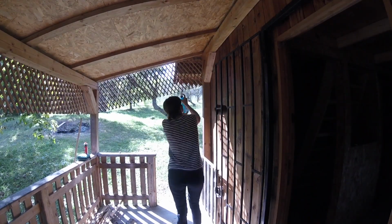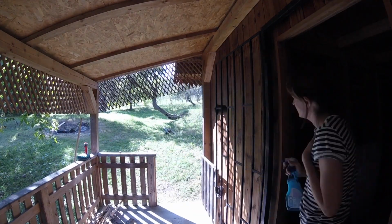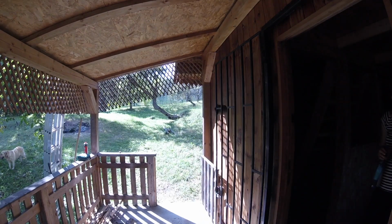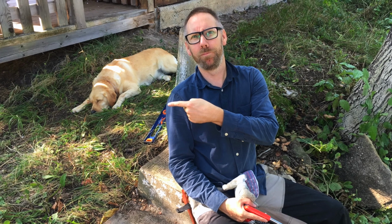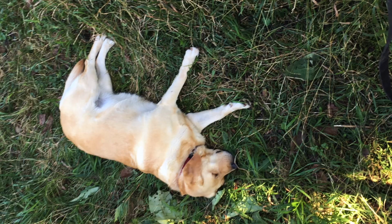So, wasp combat again. Here spraying soapy water on them, which apparently they really don't like, and they should die, but it didn't seem to do much to them, so maybe I have to adjust the mix. Someone was extremely tired after all this hard work.